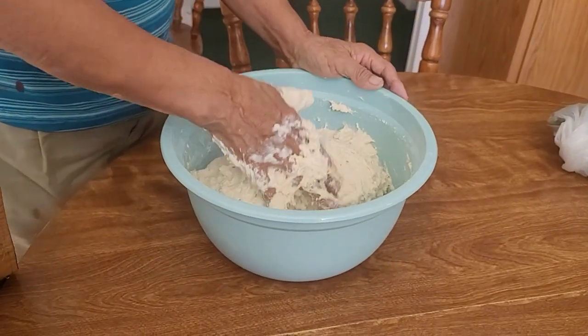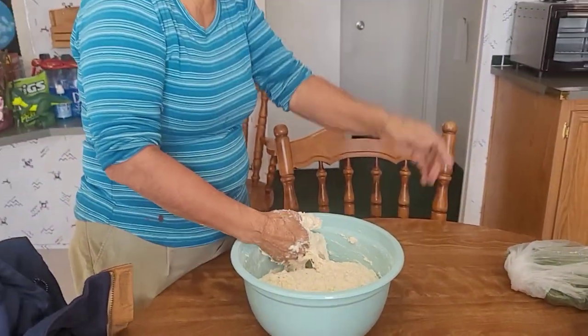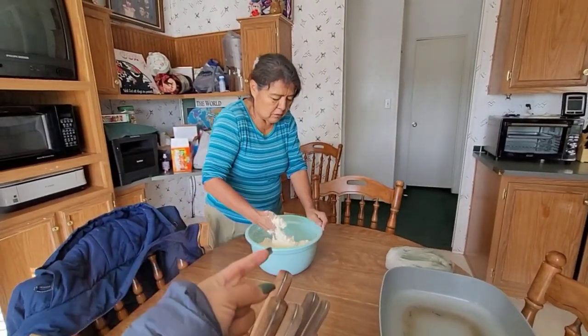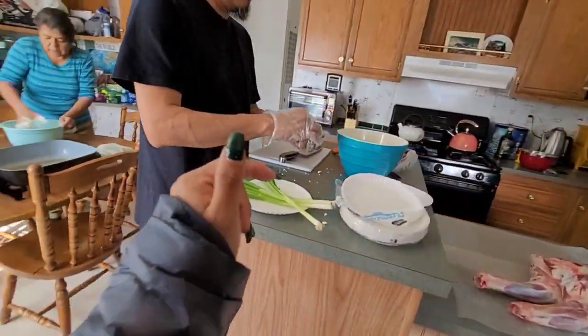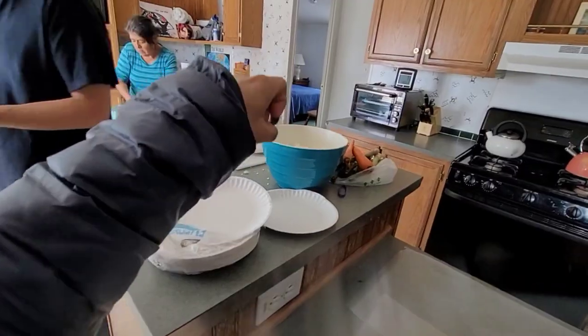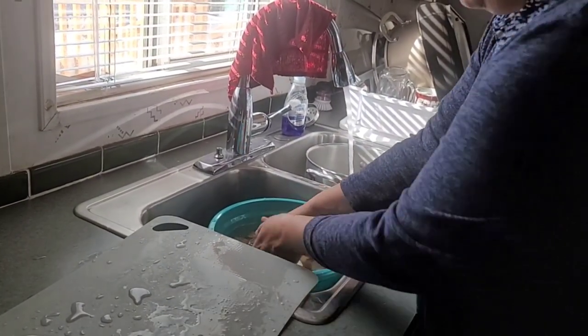We have mom inside making the dough for the teacup ba. Inside we have the bread going on. It's kind of chaotic in the house as well. We have mom making the bread. We have Leland cutting up the veggies. We have scallions, cauliflower, cabbage. So we have Lou right here cutting up the potatoes for the stew.